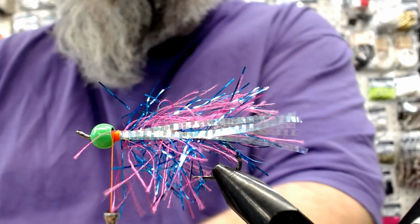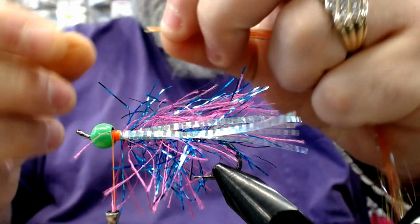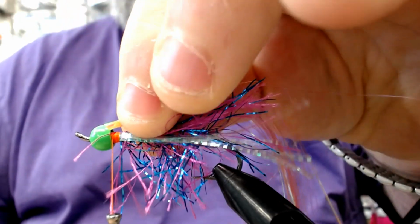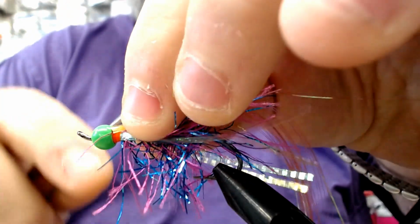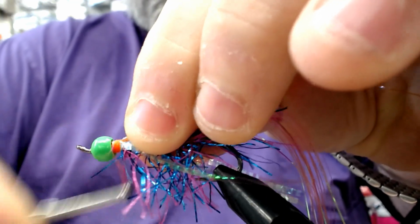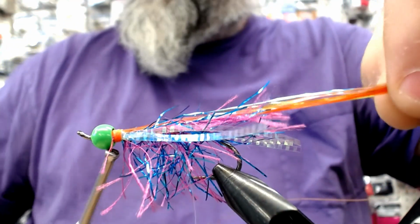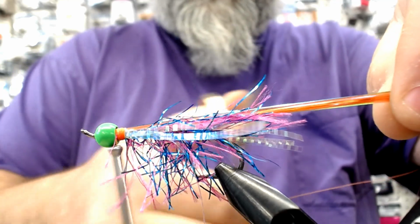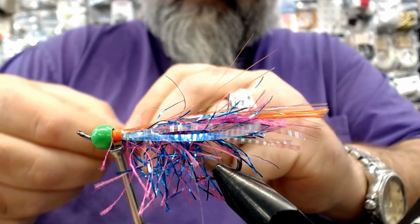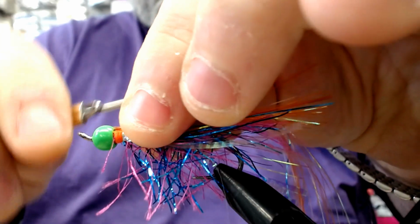So you take that guy, we're going to lay this one up on top. Same kind of thing. Right up on top. Loose wrap. Right on top. Take the same thing, just go just past your lateral. And I'm going to double this up because Coho like flash. Same thing, right on top again.